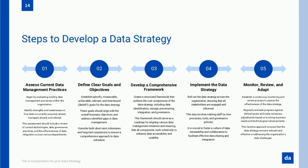Now it's time to suit up and get to work. Roll out the strategy across your organization. Engage and train your stakeholders, because even the best strategy needs people who understand and support it. Ensure collaboration between teams to maintain alignment. Execution is where you prove you're more than just talk. It's your big hero moment, so don't hold back.